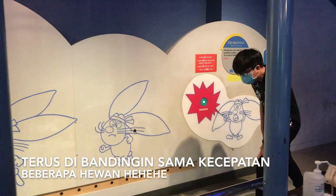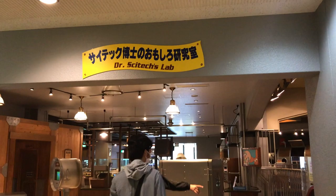This game is very interesting because we run and there is a sensor that counts our speed. Then we can compare our speed to some animals.